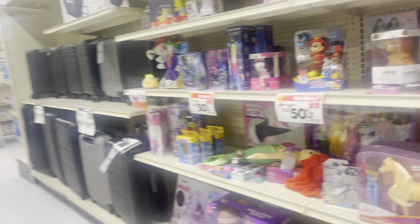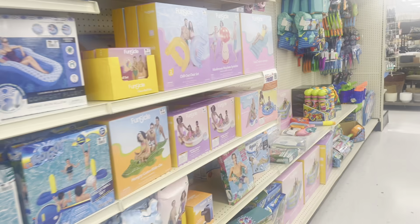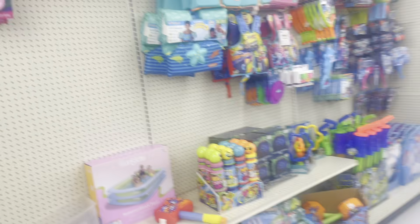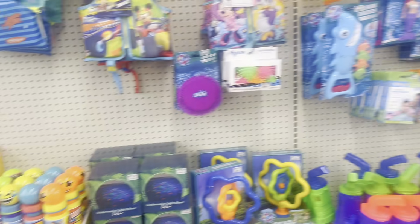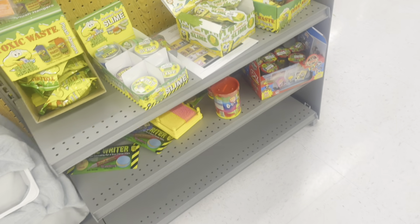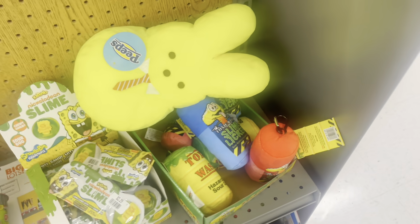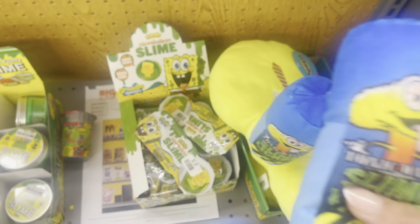No stitch. Alright, besties, I found the pool section. I don't see the stitch floaty though. No stitch floaty. Boo. That is so lame. Okay, but look how cute these are. These are huge. I found these really cool slime liquor things. Can you imagine if there was a stitch slime liquor?